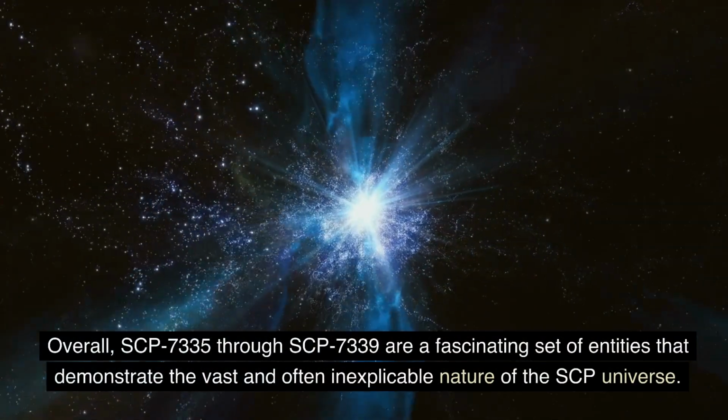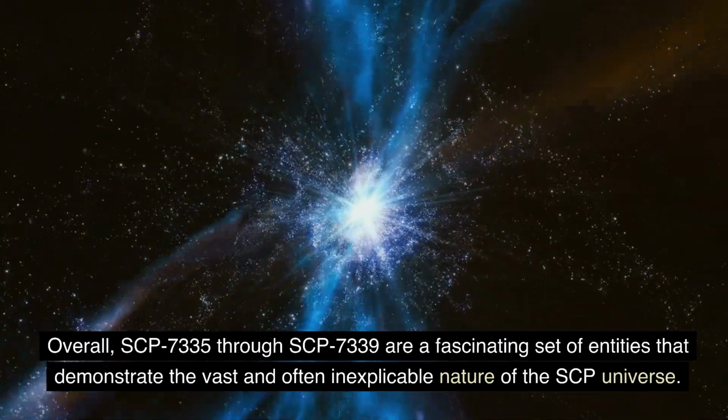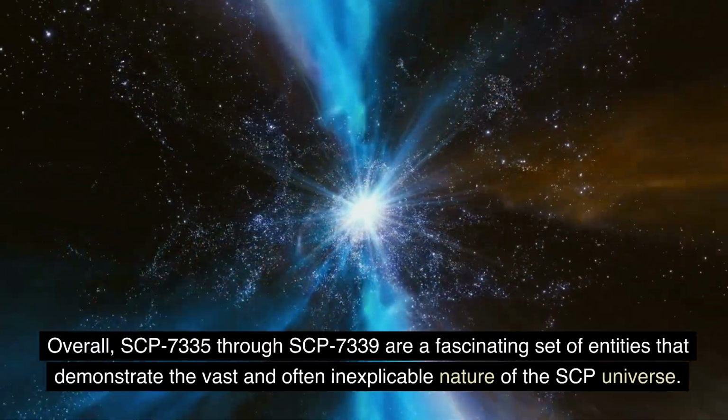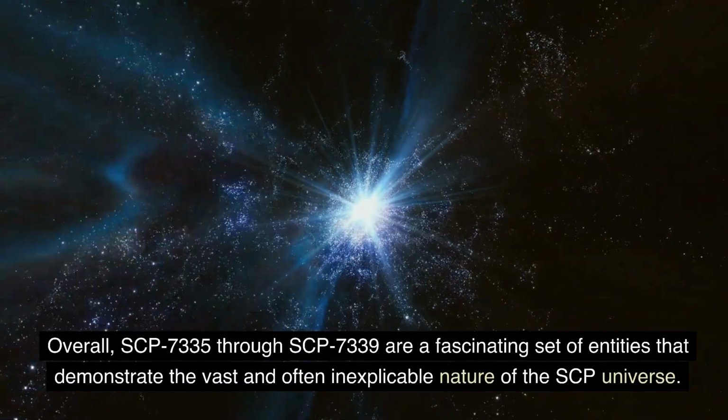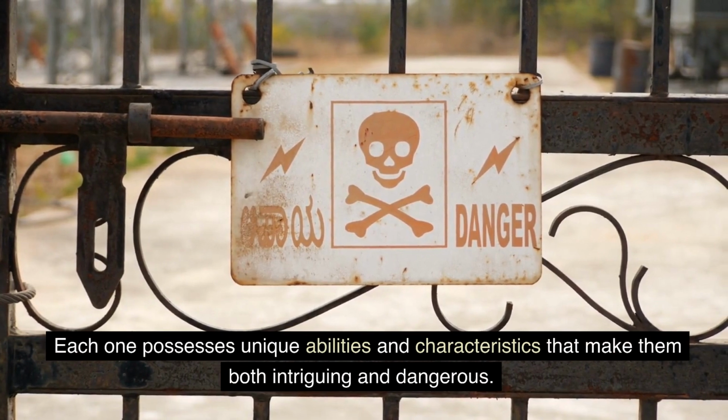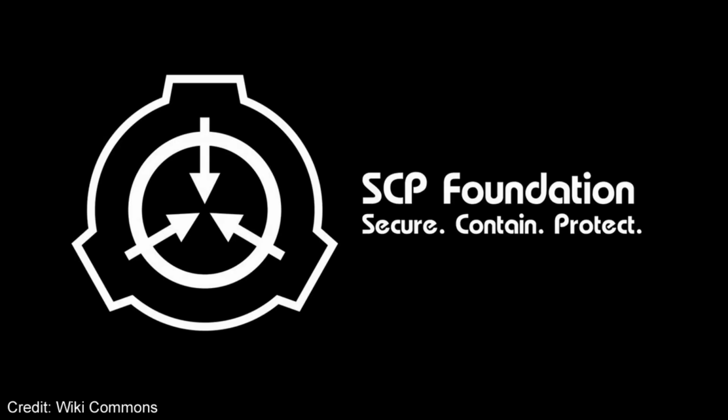Overall, SCP-7335 through SCP-7339 are a fascinating set of entities that demonstrate the vast and often inexplicable nature of the SCP universe. Each one possesses unique abilities and characteristics that make them both intriguing and dangerous. It is important to remember that these entities are not to be taken lightly, and all necessary precautions should be taken when dealing with them.